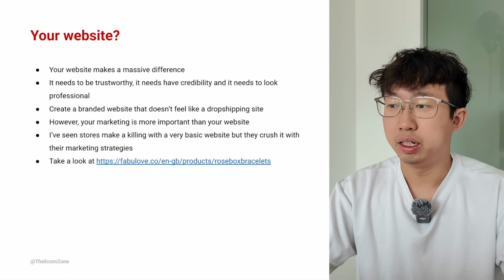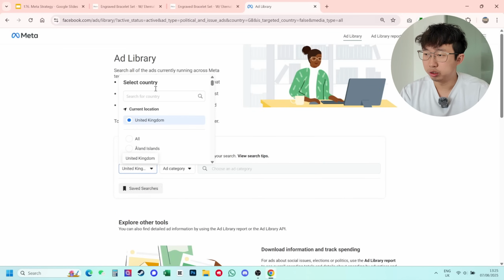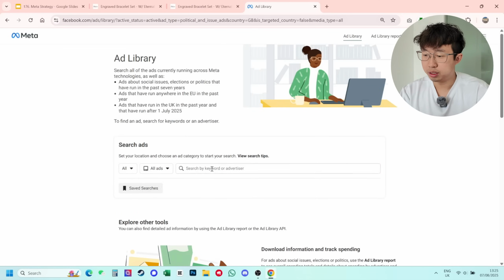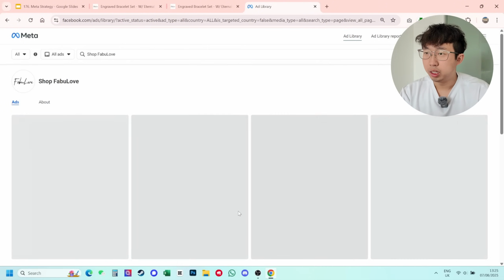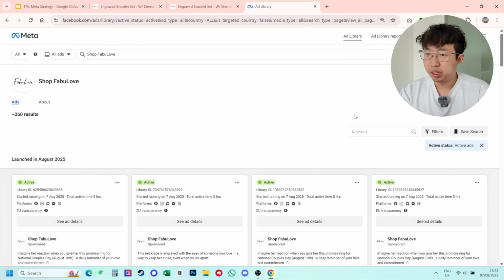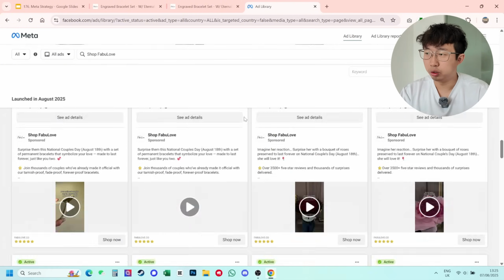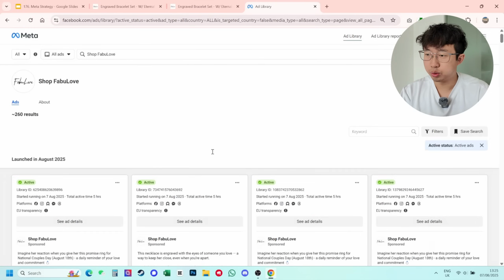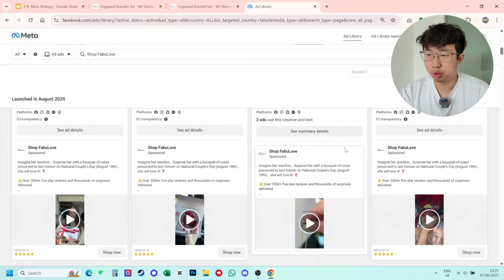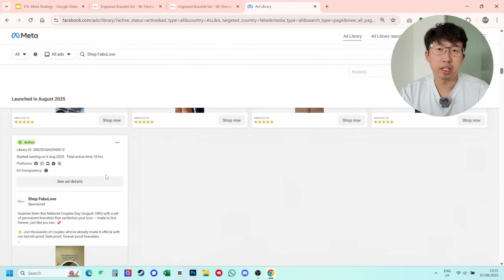For example, let's take a look at Fabulove. So we're on the Facebook ad library here. We want to click on all countries, all ads, Fabulove, this one here. And we can see active ads, 260 results here. And if you just keep scrolling down, look how many ads they've launched in August. That's insane. We're on the first week of August and they're already testing 8, 12, 16, 20, 24, 28, 29 ads in the first week of August.